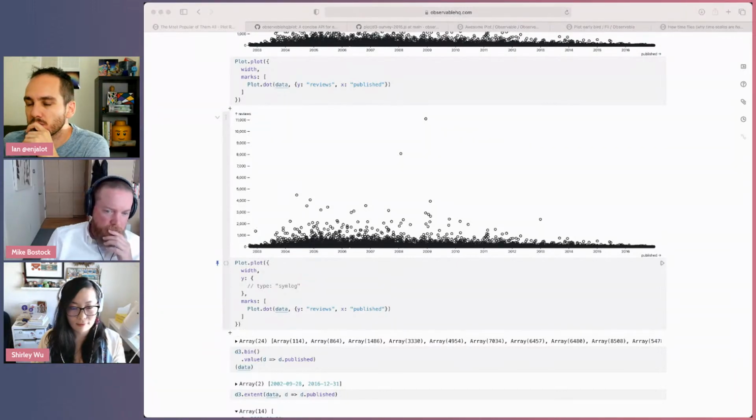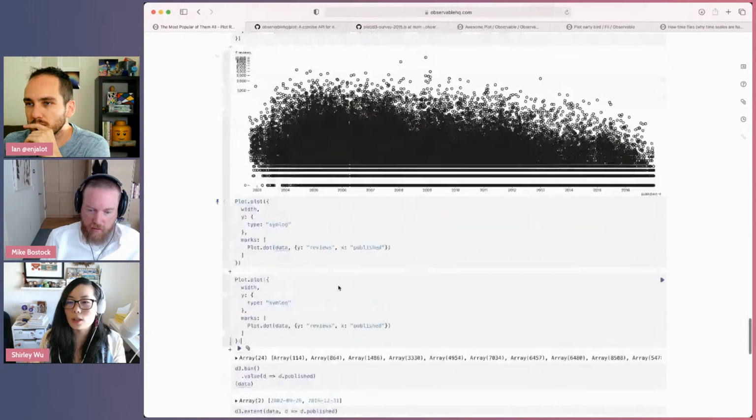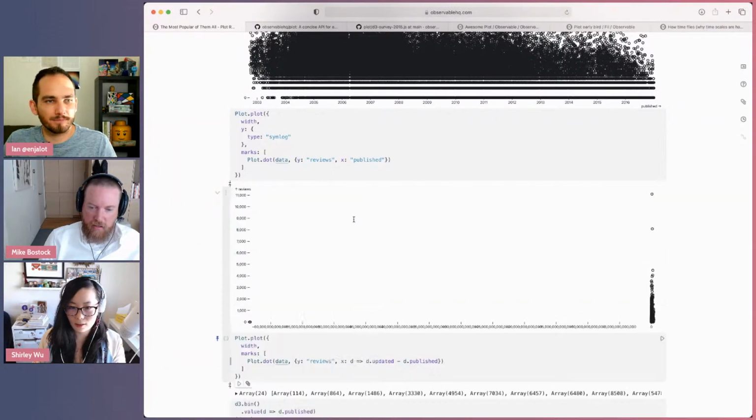So what were we going to do? We were going to look at publish versus updated, and reviews. I wonder if that's just a matter of subtracting publish from updated, and then plotting that. Oh, this is exciting. So that's this: updated minus published, in theory.